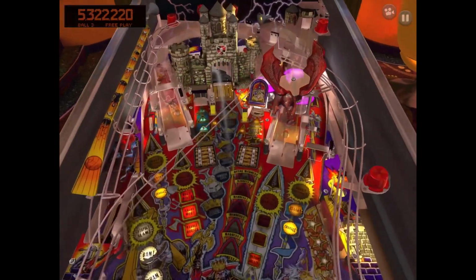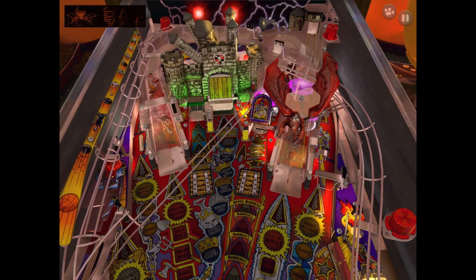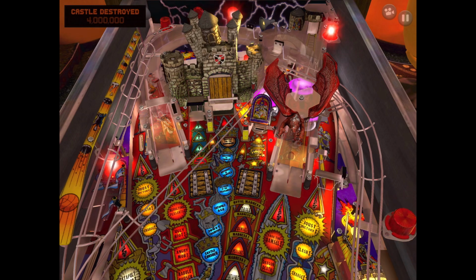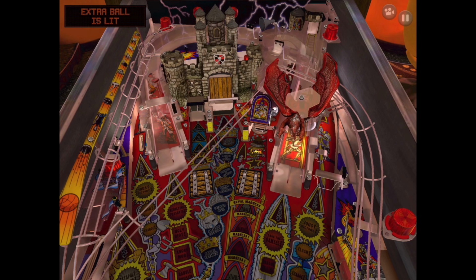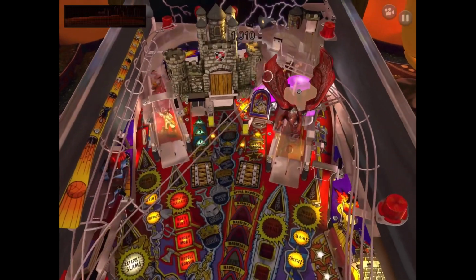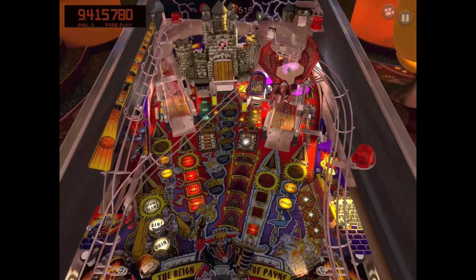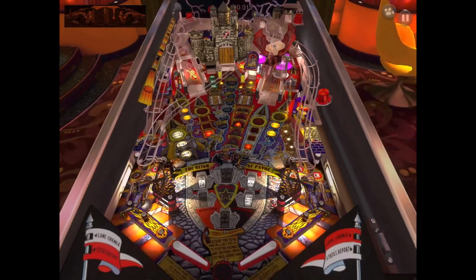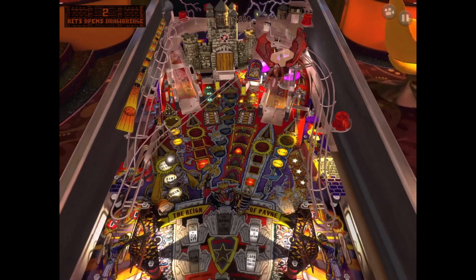Right now I'm trying to destroy the gate. Seems I succeeded, and I've destroyed the castle once again. I'm playing this mostly as a, how'd you call that? Like a palette cleanser. You play a game quite a bit, and then you just want to take a break, have a change of pace, and pinball is definitely doing it for me right now.